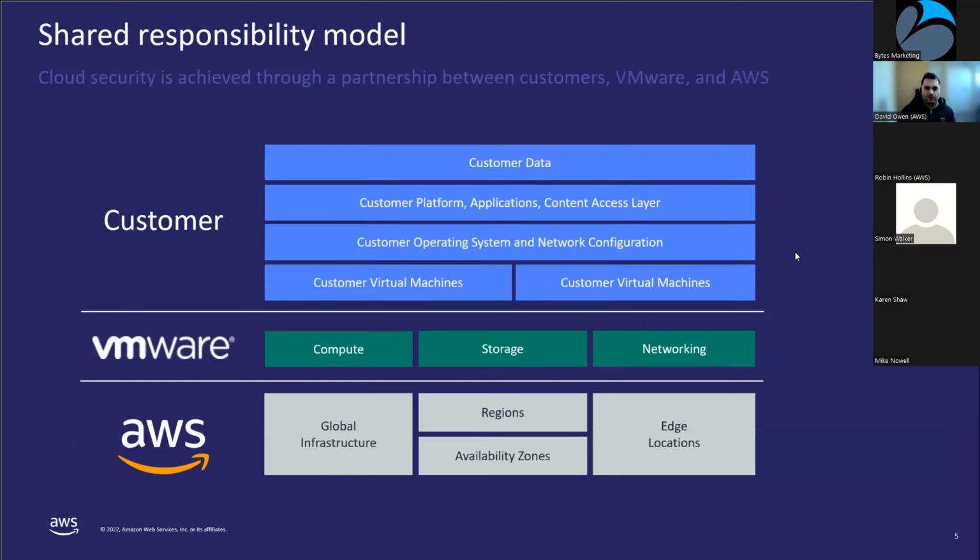The shared responsibility model, if you're familiar with AWS, is something that we push a lot. But in this scenario, it's slightly different because it's a jointly engineered service managed by VMware. So AWS is responsible for all of the global infrastructure, edge locations, all of that kind of thing. VMware is specifically responsible for the vSphere part, so compute, storage, and network, and so just the SDDC, the software-defined data center. And then they still expect everything that you would expect from your VMware environment today, you be responsible for above that. So all of what you put in your virtual machines effectively.